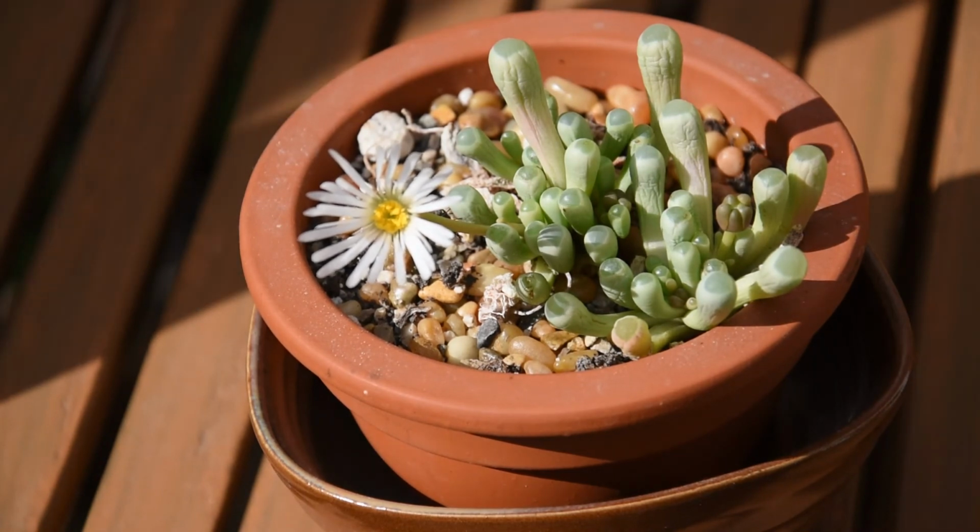This is about what I would like to share with you about this plant. I am very excited and very happy to see it bloom. It blooms every year. However, every time it does, it makes me happy.